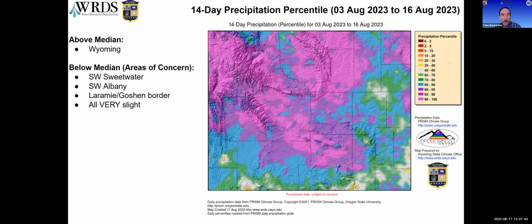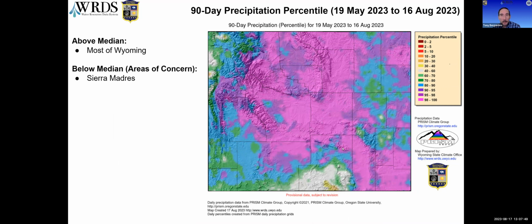If we look at 90 days, going back 3 months, we see a bit more of the gray, but it is primarily concentrated in the southern part of Carbon County area. Sierra Madres and a bit near the Tetons are the only below median areas when you look at the state over the last 3 months.